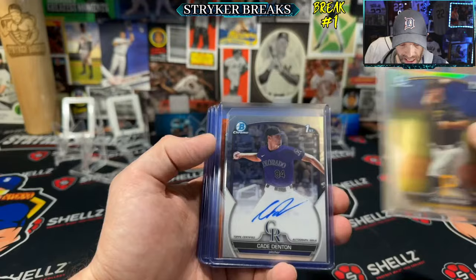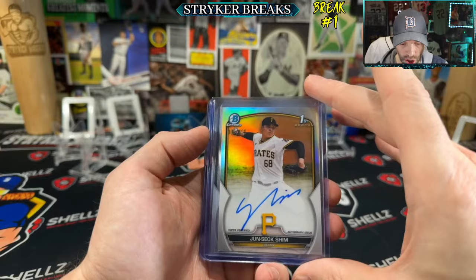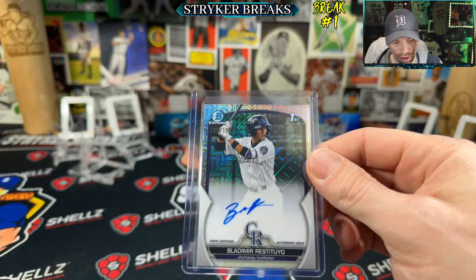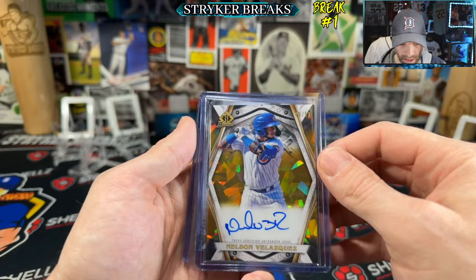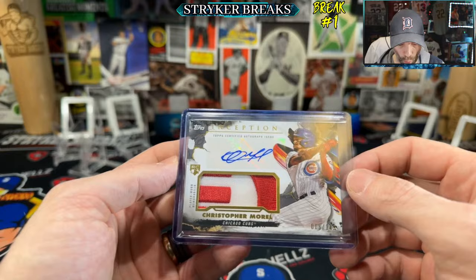Cade Denton first, Braden Taylor, orange wave to 25, Charlie Soto first, Shim to 199. Sorry, 499. Refractor, first auto. Is Tourist Restituyo to 150. We got Nelson Velasquez to 50. That is like a bonus auto out of our box. Invicta Gold Atomic. And Inception RPA Christopher Morel to 149.